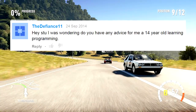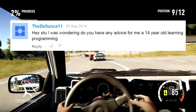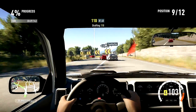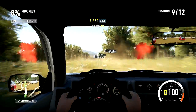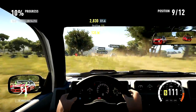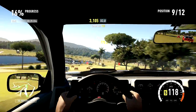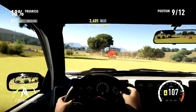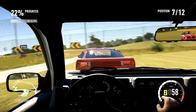The Defiance 11 says, "Hey Stu, I was wondering, do you have any advice for me as a 14-year-old learning programming?" Advice for young programmers? Keep at it. That's pretty much the only advice I can give, really. Programming is hard, and the weird thing about it is that it never really gets any easier. I mean, sure, the more you do it, the better you get, but there's always another challenge.